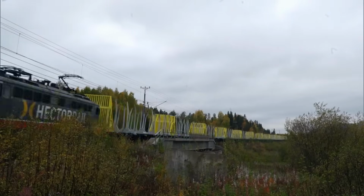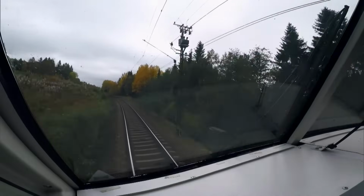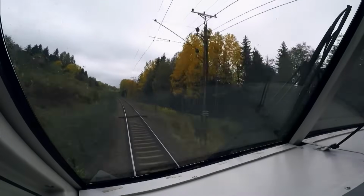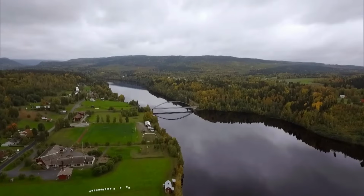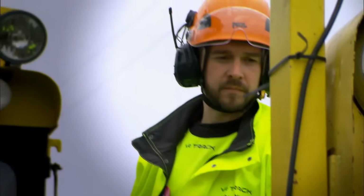Like any car on the highway, the Vectron locomotive is still at the mercy of outside conditions, and rails are slicker than roads. Well, you're losing power, basically, because the wheels aren't pulling anything, you're just slipping. Down the line, crews are attacking the problem in force.